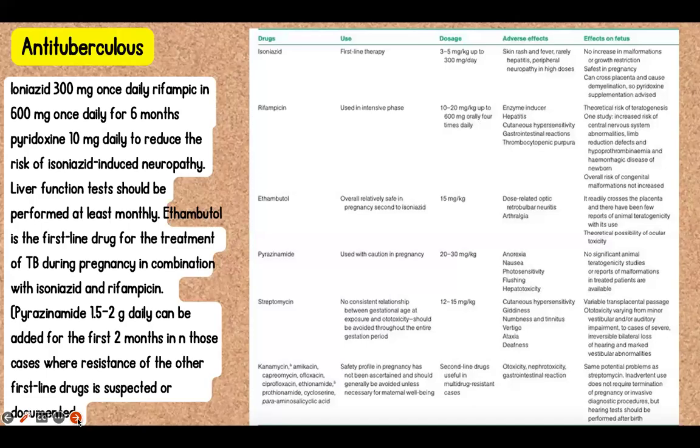What about antituberculosis? We can give isoniazid 300 milligram once daily and rifampicin 600 milligram once daily for 6 months, with pyridoxine 10 milligram daily to reduce the risk of isoniazid-induced neuropathy. Pyridoxine is safe, everyone knows. Isoniazid and rifampicin can be used, and isoniazid is the safest in pregnancy among the antituberculous medications. With rifampicin, there is some theoretical risk of teratogenesis, but if we need to use it, we can use it according to the condition.